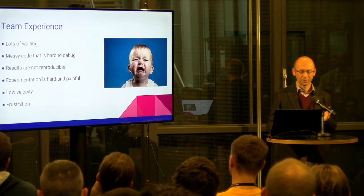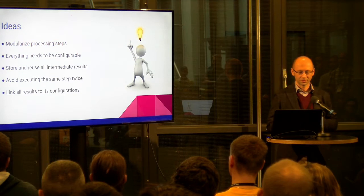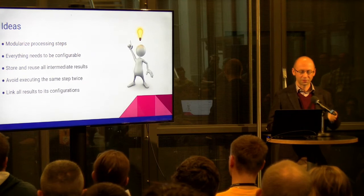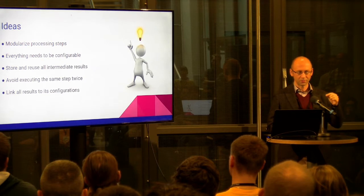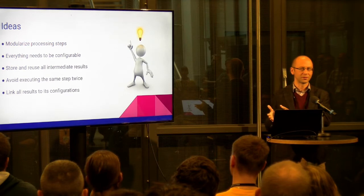First of all, of course, in software engineering, you modularize your components and try to separate different processing steps. Everything needs to be configurable, there cannot be any magic numbers in the code. And we don't want to recompute every processing step again and again, so we need to somehow store all the intermediate results. And if we rerun some parts of it or change some part of it, we only want to rerun what is necessary. And of course, we always need to know, for all the results that we create, what was the configuration that I was using to generate this result. Otherwise, I cannot compare if I improved or not.